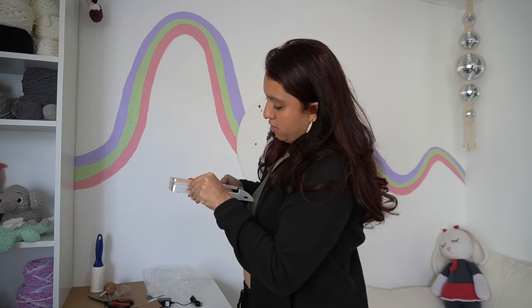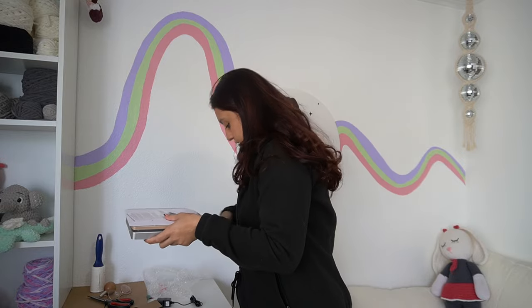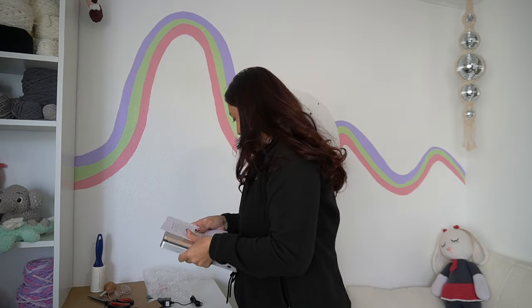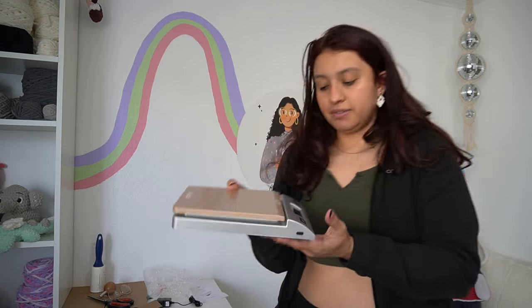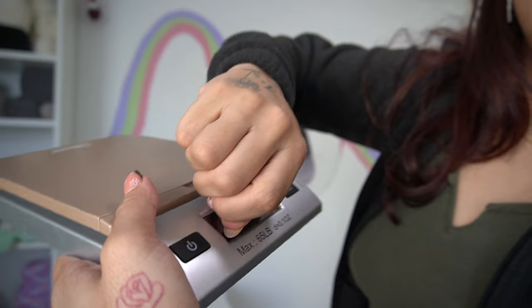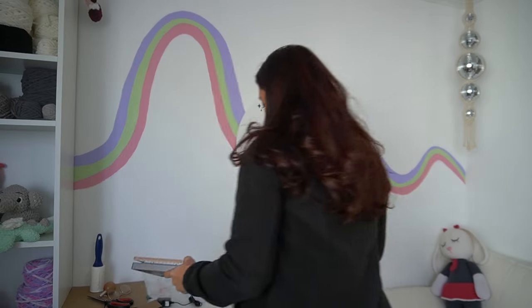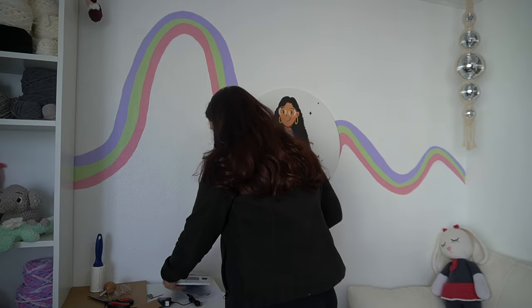It says pull it out. Okay. Don't mind my little shirt today, guys. I'm just living my life. Look at her. She's cute. She's nice. There it is. So now I have something to ship stuff.